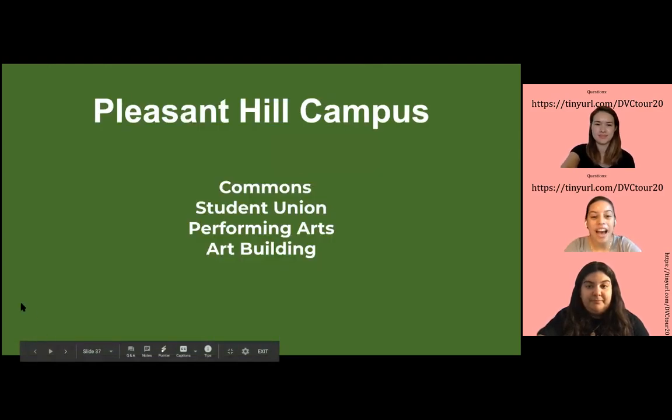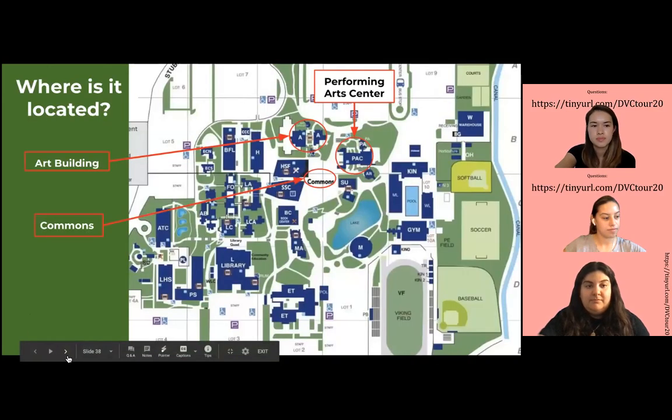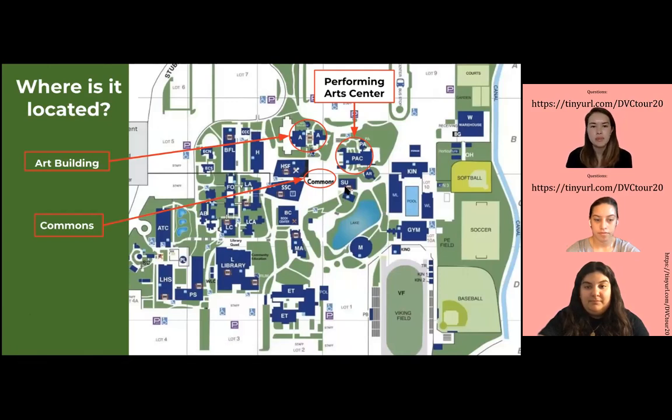And then next up, we have the COMS, the Student Union, Performing Arts, and Arts Building. Take it off, Jessica. Hi again, everyone. This is Jessica. I'm going to take you through these areas. So now let's look at the campus map first. As you can tell, most of these buildings are located in the center area of the campus.